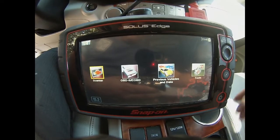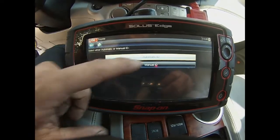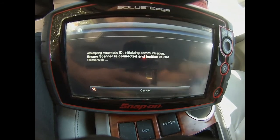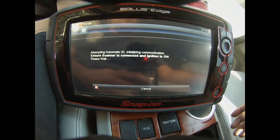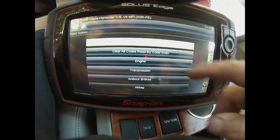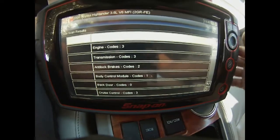Alright, so we got the Snap-on Solus Edge here. Let's go ahead and pull some codes. So looking on Toyota, this thing should auto ID itself. It's new enough. It'd be smart if I turn the key on, right? Choosing Toyota Highlander. Here we go. Let's do a code scan on everything. So we got 3 engine codes, a couple transmission codes, ABS and brake codes.